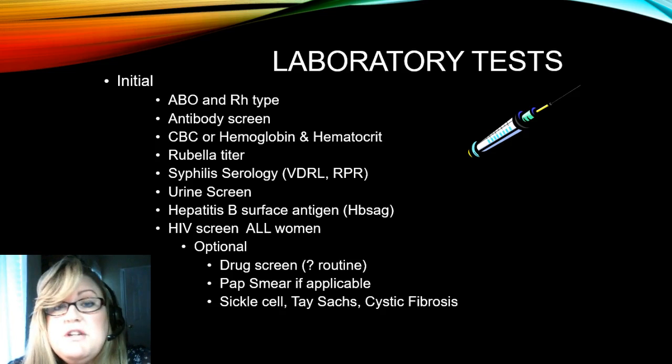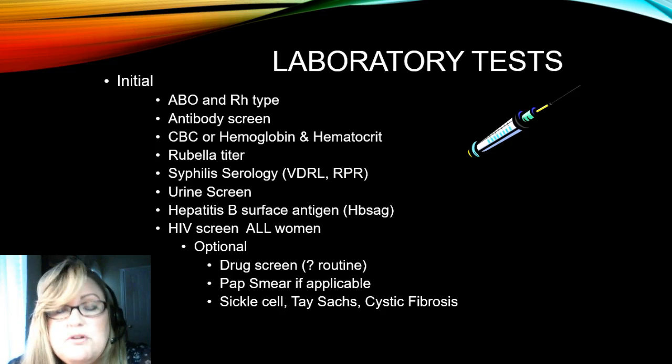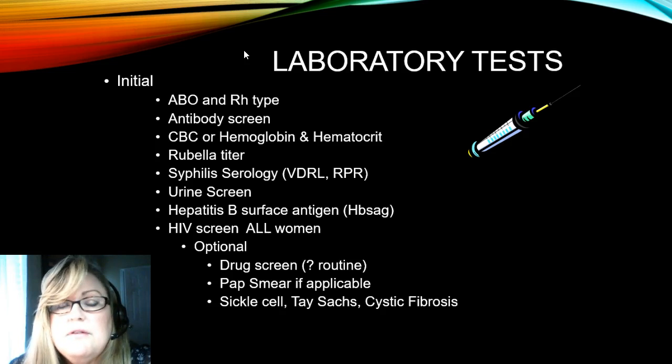Pap smear if she needs it. We start Pap smears at 21 years old, and we do them every 3 years if they're normal, so she may or may not need a Pap smear. And then we can do some testing for some genetic diseases such as sickle cell anemia, Tay-Sachs. Sickle cell affects mostly African Americans. Tay-Sachs affects mostly Ashkenazi Jews, and then cystic fibrosis for patients with a family history of cystic fibrosis.